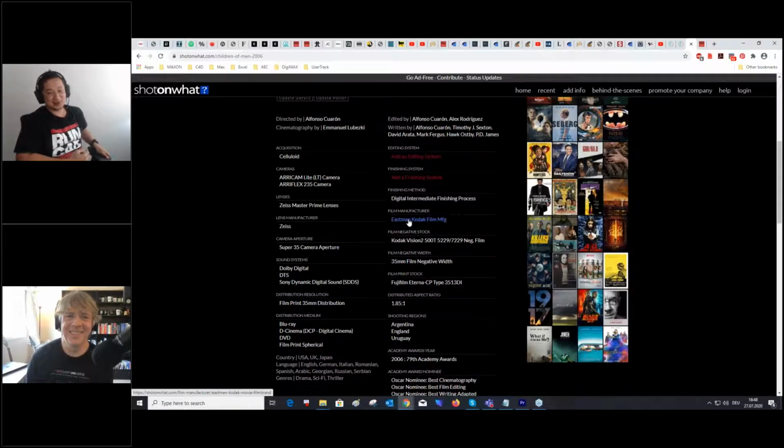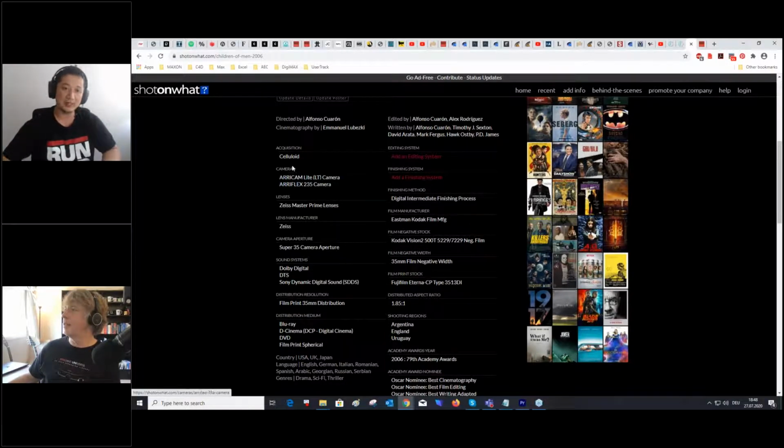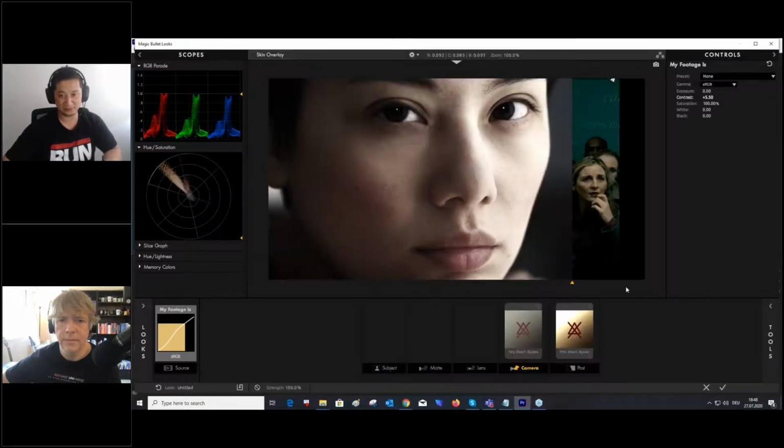It is nice because you sometimes don't have access to behind the scenes and to see how those films are shot, and this website provides that, and it's a really nice overview for the particular look that you want to try to emulate. So for example, in Children of Men, we see that they used Kodak Vision 5229 as a film negative, and then the film print is Fuji 3513D. So we can emulate that by using the same films in Magic Bullet Film.